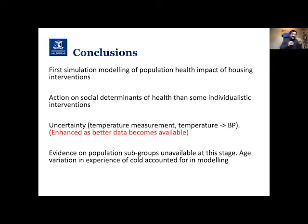I think one of the key and interesting findings from our preliminary results is that action on social determinants of health, in terms of housing, is actually going to give you much more return than some individualistic interventions, for example, dietary advice and things like that. And those are expensive. And we need to understand that we're just modeling right now through cardiovascular diseases.